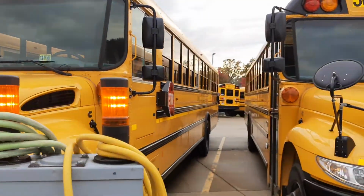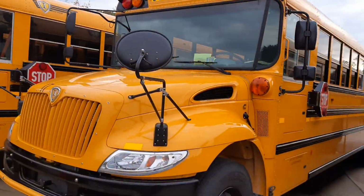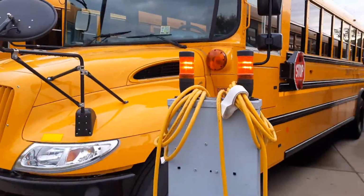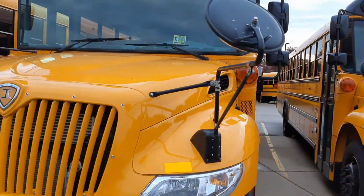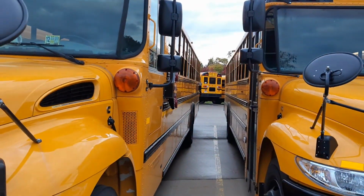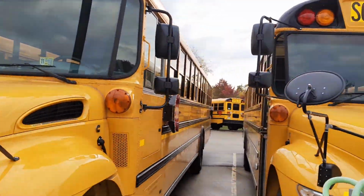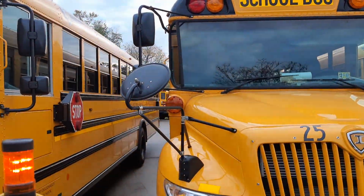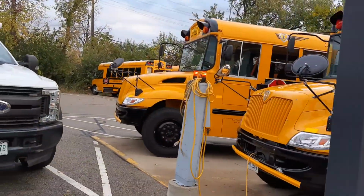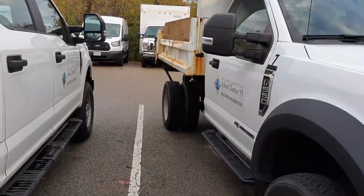Well, it's bus number 5, that's bus 17. And that's bus 29, and number 18, 46, and that's 25, and that's bus number 4, it's bus number 8, and that's bus 21, and that's bus 13 right over there, I see, and there's bus 37, and that's bus 14, it's green.